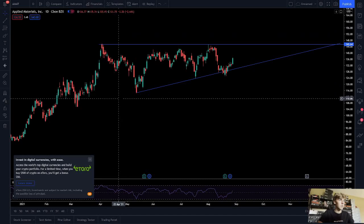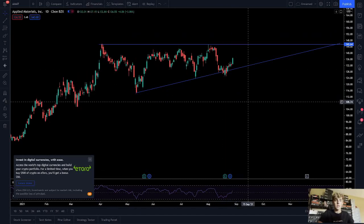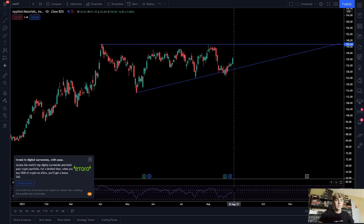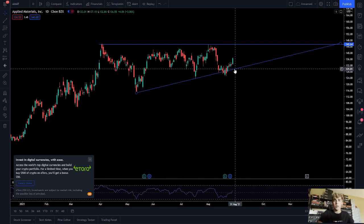But until then, just watch it. Maybe buy it when it hits this trend line. That's probably a good time to buy it, as well as when the RSI is growing. You don't want to buy it on the down. You want to buy it after it's hit that trend line or shortly after, right?